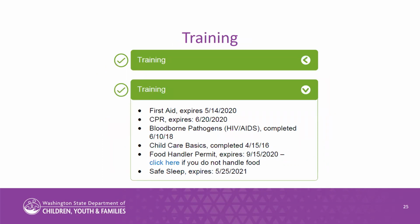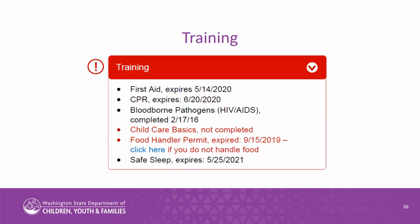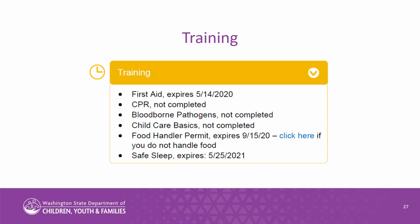If you have completed all training requirements for your role, the status bar will be green. The Safe Sleep training will only appear for those who work at a facility licensed for infants. If trainings are not completed within the required timeline or have expired, the status bar will be red. If a requirement is considered to be in progress due to still being within 90 days from your hire date, the status bar will be yellow.